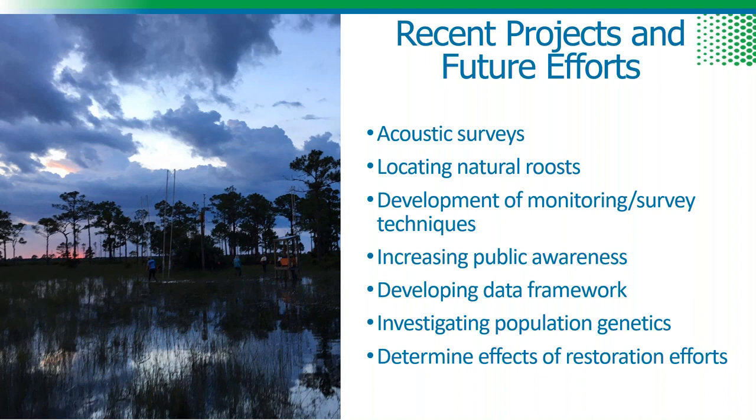We're also looking at population genetics, because depending on how isolated the populations are, we may need to manage them differently as different management units, basically. And we're looking at the effects of restoration efforts, everything from hydrologic restoration to fire and other habitat restoration.